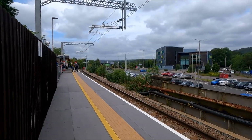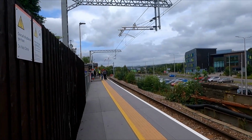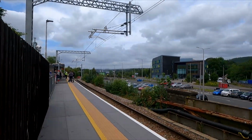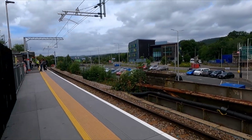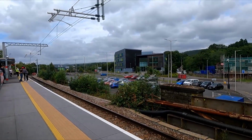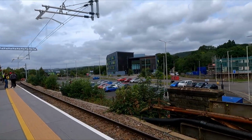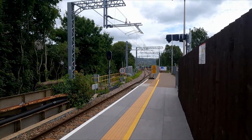Anyway, of course, I've just mentioned earlier that where the buffer stop is, there used to be the freight line to Tower Colliery. And they've closed that now. That's been closed since about 2007. Goodness me, a long time then. Anyway, that's the station. There you go, interesting fact about it. We're now going to wait for our train to arrive, and we're going to carry on from there.